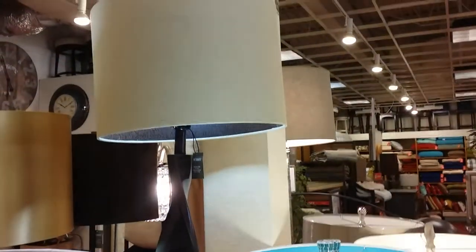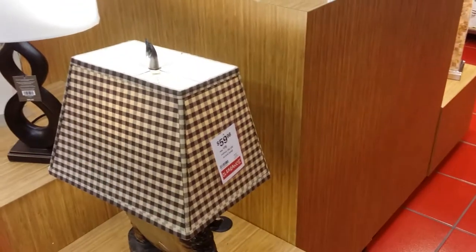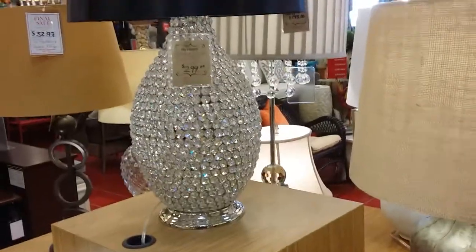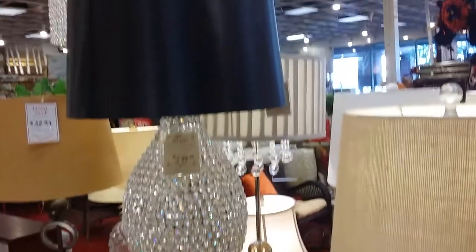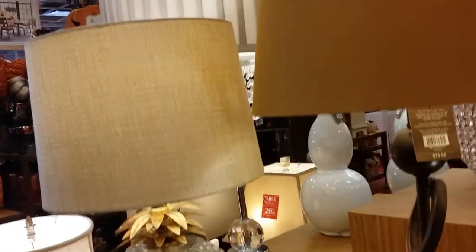So here's some more lamps. Here's another one. Look at this one here. This wooden one. Can't really see it, it's being blocked, but it's so tall. And I like that style. It's very sleek. Look at this piggy one. Oh my goodness. With the gingham lampshade. Oh my goodness. This one is beautiful too. Gorgeous. And look at this pineapple one. It's pretty. Oh, it's lovely.